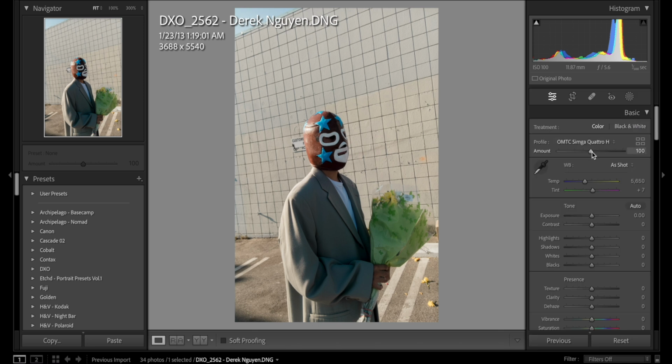And the way you use profiles is you adjust strength here. So this is all the way off, what the image was like straight out of camera, and then you can increase it all the way over here, which is too much.